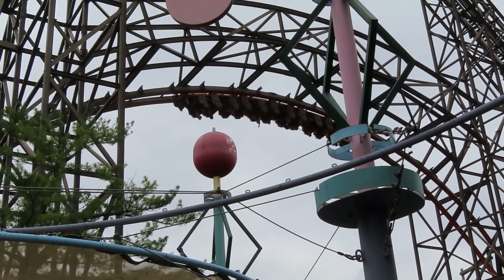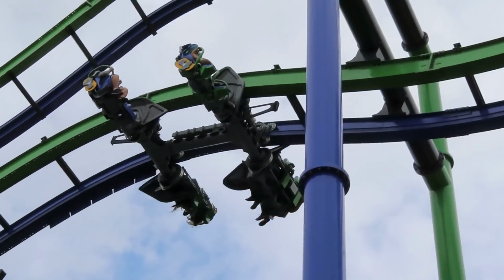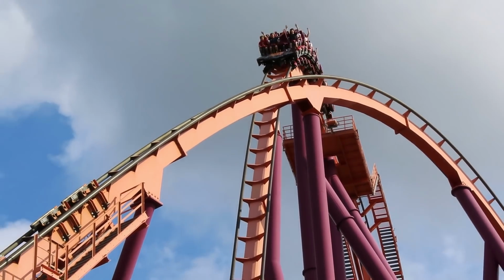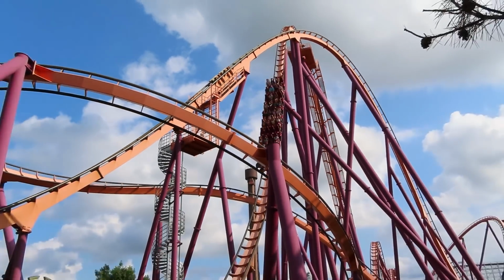Let me know if anything surprised you, or confirmed something you already knew. I did not expect X-Flight to only have 38 seconds of ride time, and I was surprised that Raging Bull only ranked 6th in pacing despite being 2nd in speed. I expected this park's Dark Knight to outpace the one at Great Adventure, even though the pacing still isn't good.